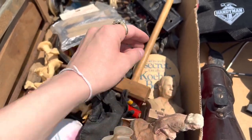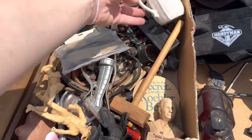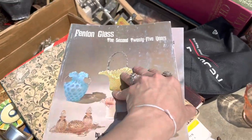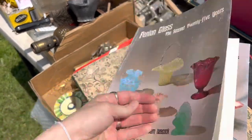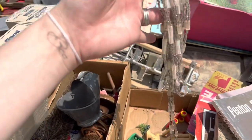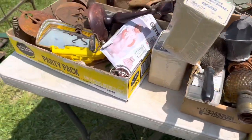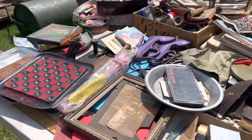From an old nativity. It's pretty, it's all cracked. Czechoslovakian. Fenton glass. Oh, I like this. I like these glass beads. They're warm. Very interesting. I might have a couple.